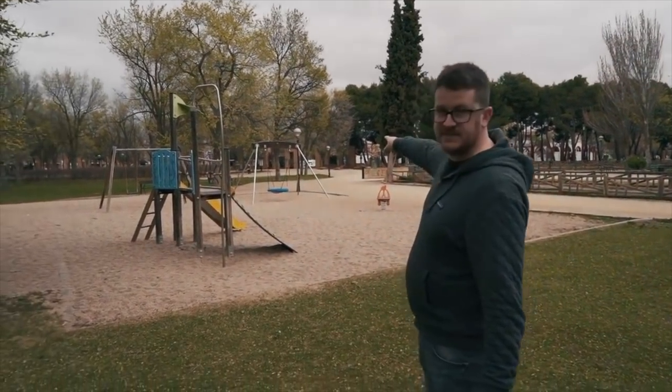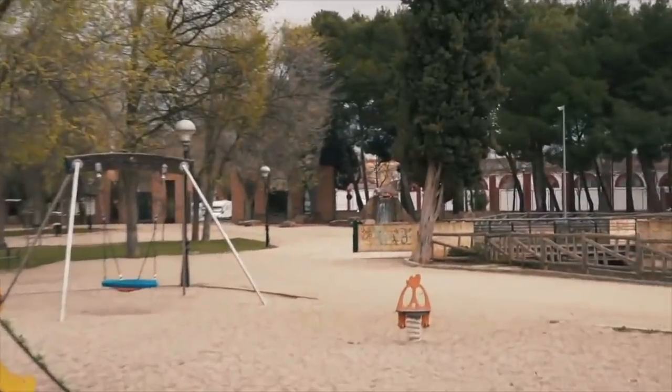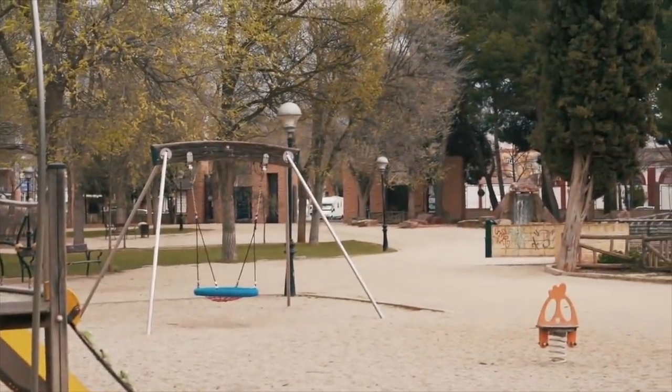So we're inside the park just opposite the kind of camping car area, and you can actually see the motorhomes right through there, so really close, which is really good.